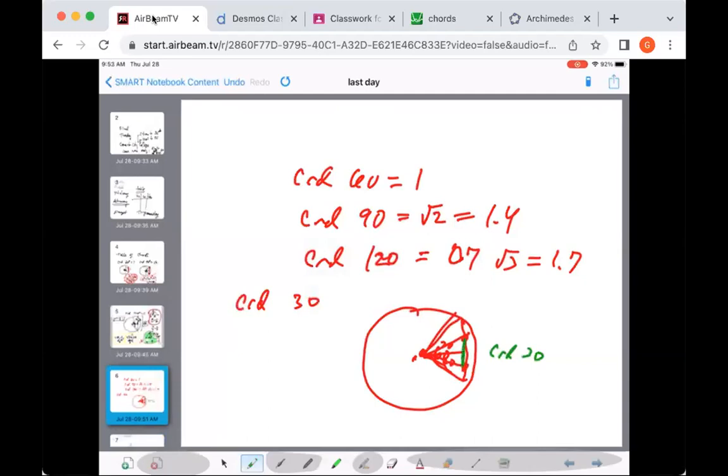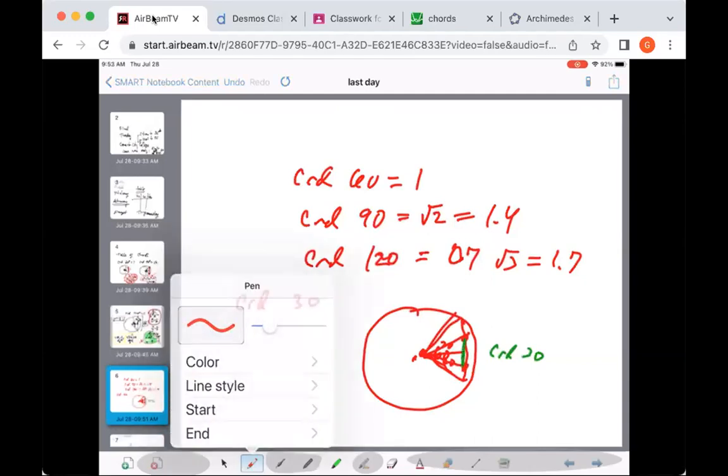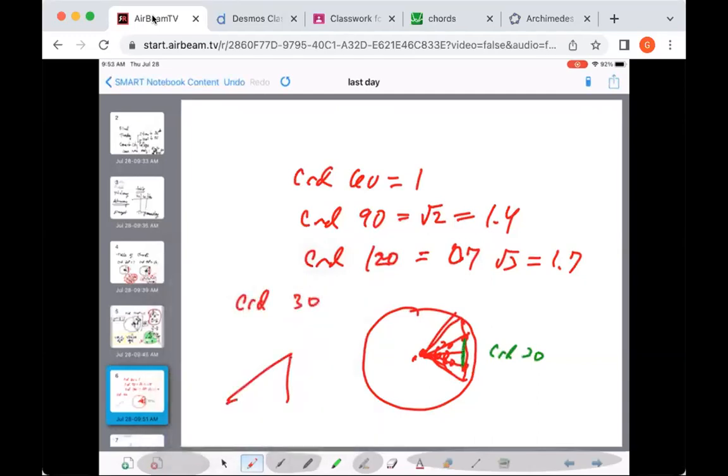However, check it out. If I take half of one of those triangles with the 15 here and the 30 there and the half here, because the whole chord 60 was 1, so half of it is a half. And this is 1. And this is radical 3/2. I could, in theory, which I'm not going to do, use the angle bisector theorem to get chord 30, but it would be hard.